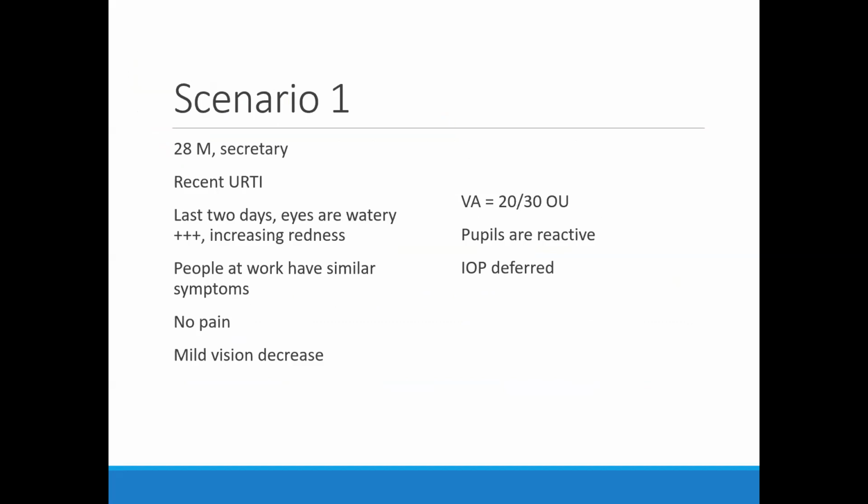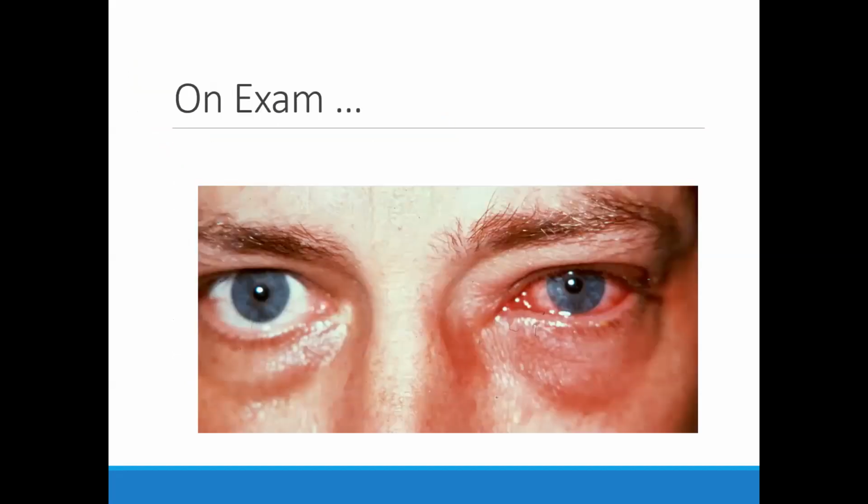We're going to skip. So here, the main points are that it's a young patient, recent upper respiratory tract infection. The secretions are watery. It's a lot of redness. The vision seems to be the same in both eyes, no real decrease, and people around them have it as well. What do you guys think? What would you go to? We have viral conjunctivitis. Yeah, I'm sorry, this one's very, very evident.